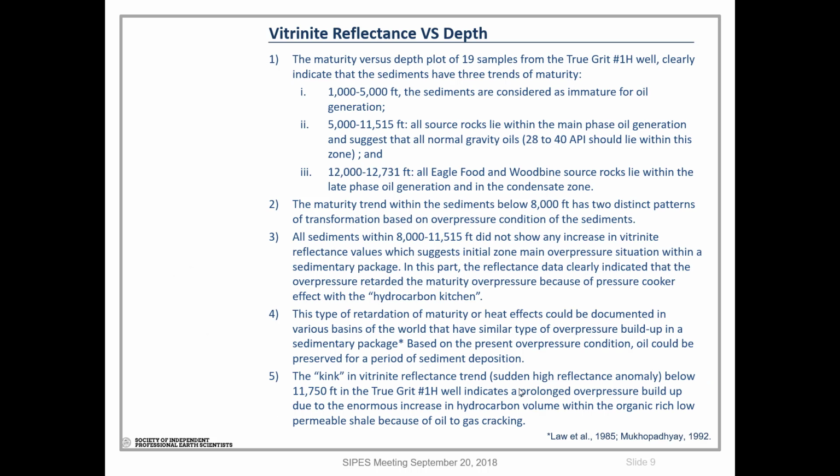Now there's 2 papers I referenced at the bottom. Law wrote a paper in 1985, and Dr. Mukhopadhyay, who actually did work here in 1992, both of them talking about this effect, but nobody talks about it in the U.S. So you have something that's anomalous. You have effects of it.